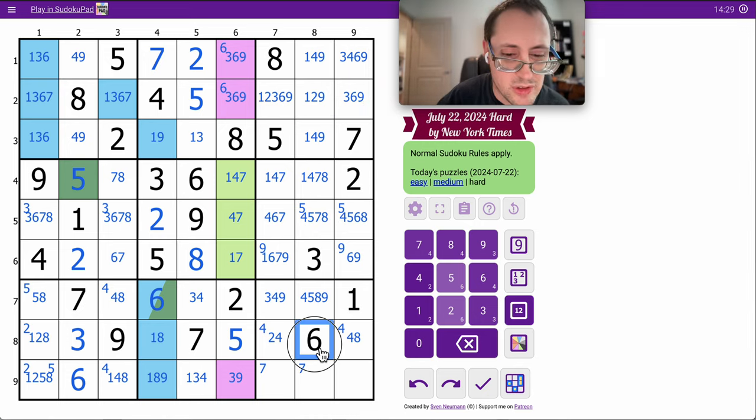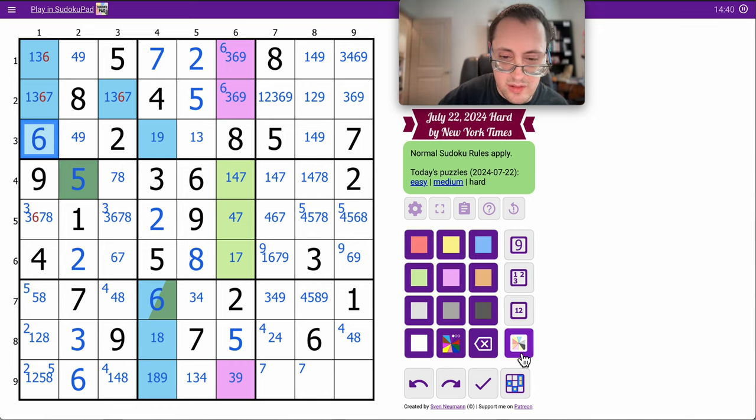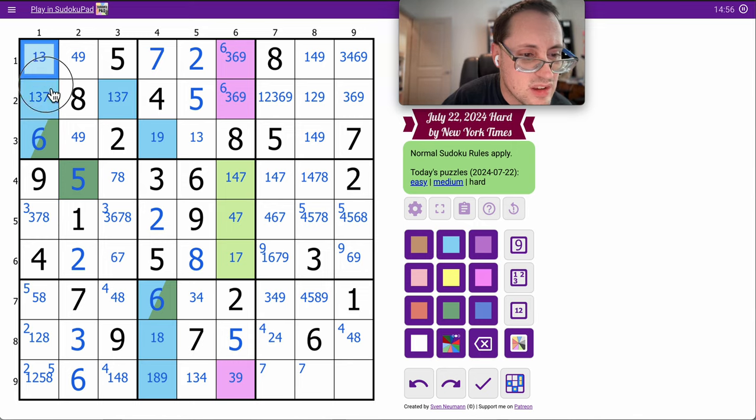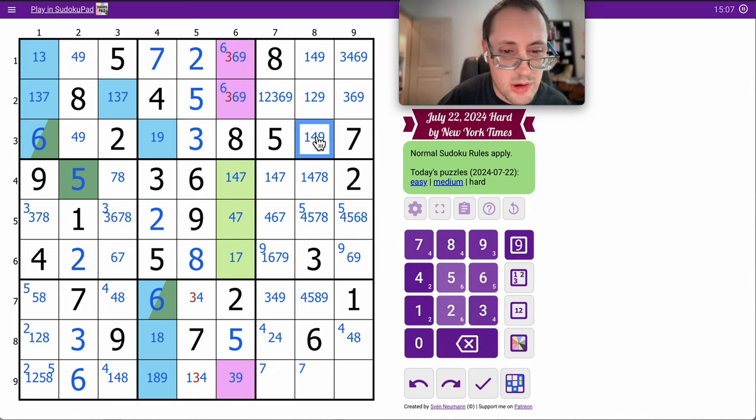Let's see, this can't be 6 because of that. 6 can't go here because of this and these two. This isn't 6 by column 2, so where does 6 go in box 1? There's only one space for it. So, all 4 of those cells can remove it. 137, that's now left as a triple, but that doesn't really help me much, does it? But I do have a 149 triple in row 3 that allows me to place the 3.